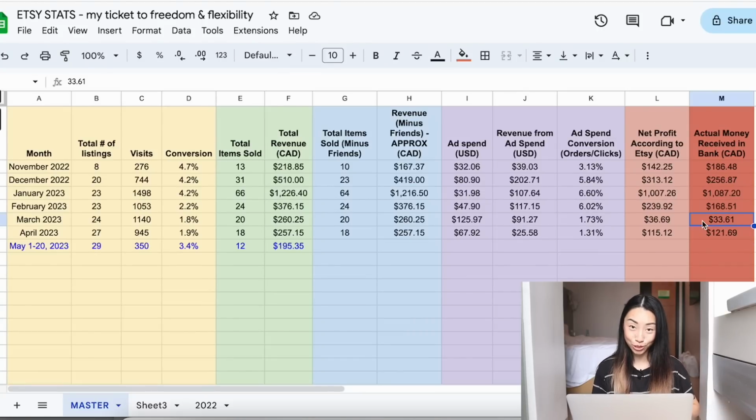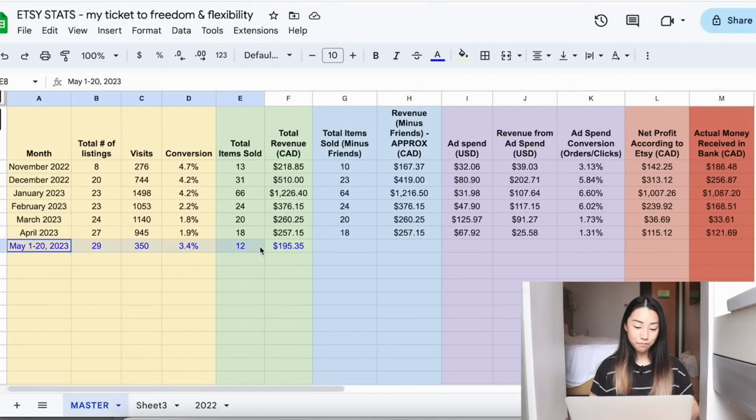So compared to March, which was the worst month ever, I did make a little bit more, but I still think I'm like not satisfied with this amount, because in January I made $1,000. So I'm thinking like I really want to be able to get my shop up to at least $500 a month. $500 to $1,000, I would be really happy. If I could surpass $1,000 and make like $2,000, $3,000, I would be very, very happy. So this current month in May, it's actually been doing a lot better.